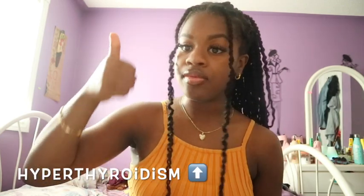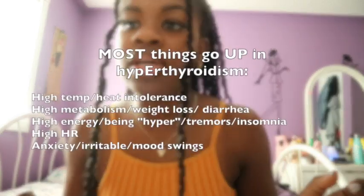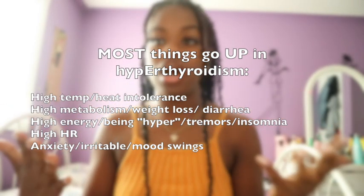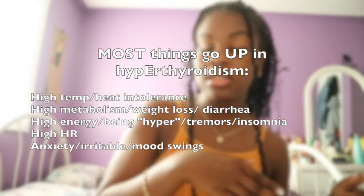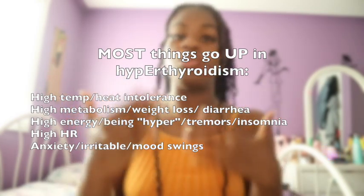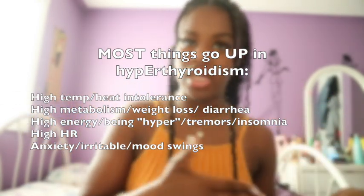And then there's hyperthyroidism. So hyper means high, right? So you have too much thyroid. So now you're gonna have everything go up because the thyroid hormone is high in hyperthyroidism. What you'll have is high temperature. So now you're gonna have heat intolerance. So you'll be too hot all the time. You'll have high metabolism, thus weight loss with hyperthyroidism, because your metabolism is so high, which means it's so fast that you're just burning off all these calories and you're gonna lose weight as a result.